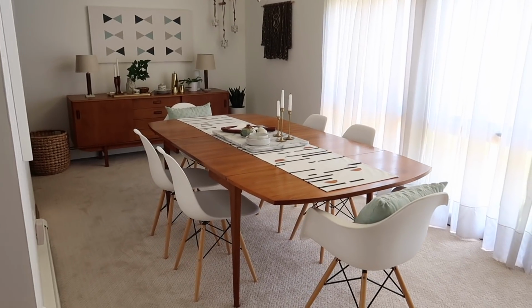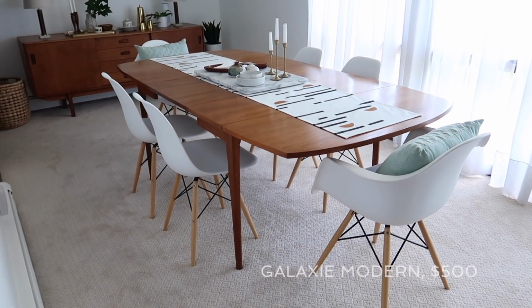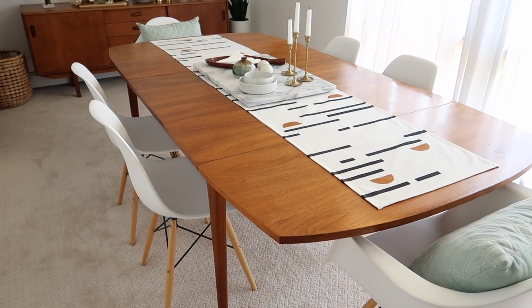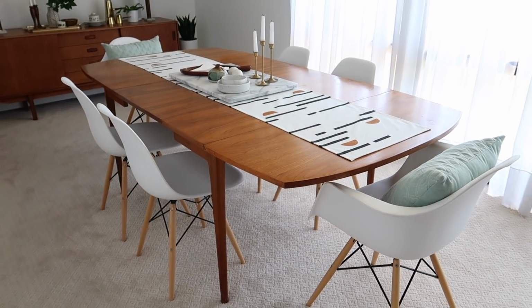So starting in the dining room, I thought I'd talk about this table, which came from Galaxy Modern, which is more of an antique dealer than a thrift store. Well, it's definitely not a thrift store, it's really fancy. But we love this table. It's something we got right when we moved into the house. Up until this point, we always had hand-me-down dining room tables. So this one feels like much more adult.